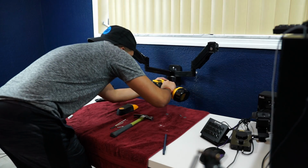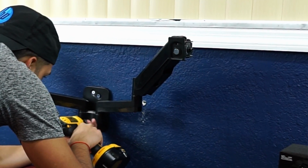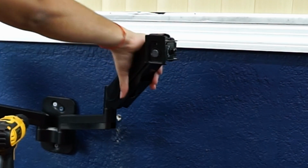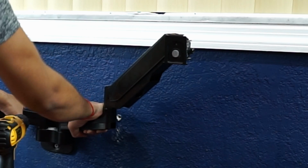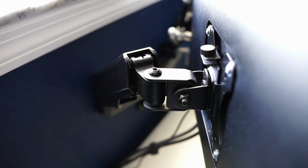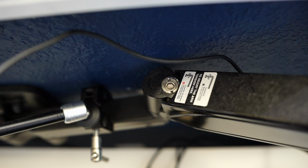Another great thing about the monitor mounts is that the arm itself uses a gas spring, so you can actually adjust the tension within it. So it makes it a lot easier to move it up and down, or you can make it really stiff so it's a lot harder to move it up and down. It's really up to you, and it gives you so many options in terms of how much tension you want when it comes to moving your monitor around.